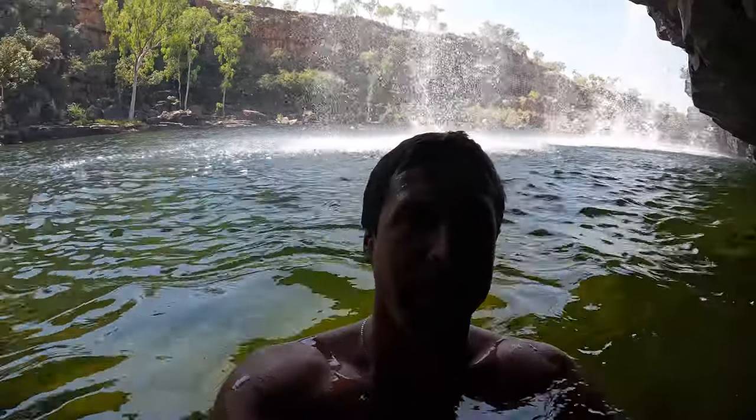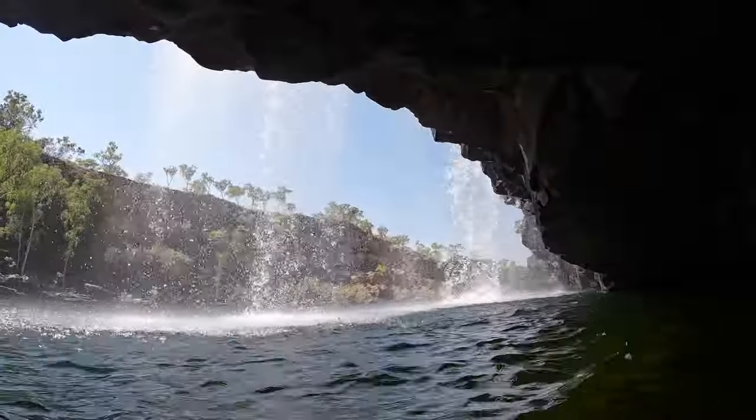Bottom of Manning Falls, beautiful, incredible, so refreshing.